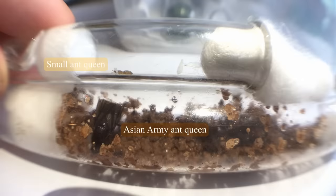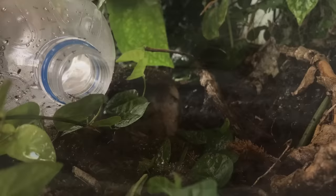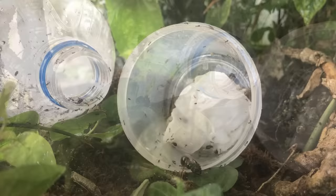I had years ago caught this beautiful Asian army ant queen, and she was massive, as you can see compared to this smaller ant queen. And she now had a massive colony, and my plan was to introduce her and the colony to the vivarium. But to my despair, the stressed workers during the move had decapitated her legs, and the poor queen was doomed.